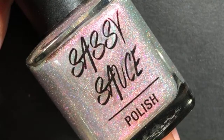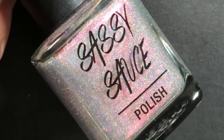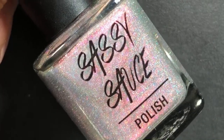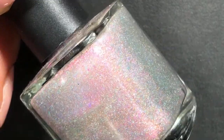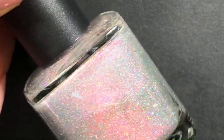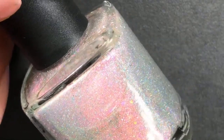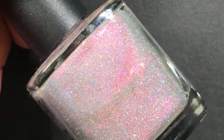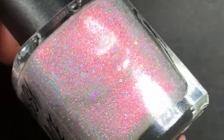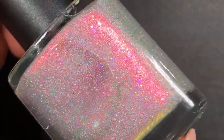And then the next one comes from Sassy Sauce Polish. It's called Don't Dream It, Be It. And it's described as being a linear holo base with a glowing red golden shimmer and ghost flakies that shift pink to coral to purple. It will be $13 and it will be capped at 300 bottles. This one has some massive flakies in there.